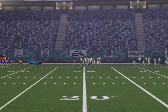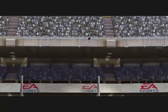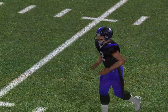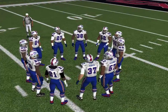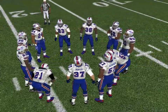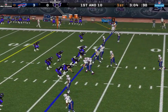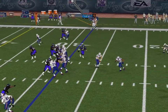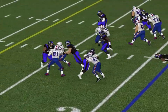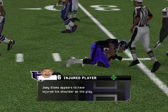And so the punt goes out of bounds. First and 10. Ball on the 29-yard line. Set. Missed tackle. Number 78 is there for the tackle at the 37-yard line.